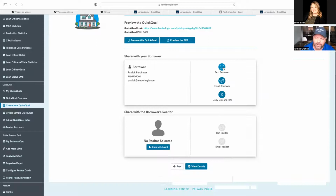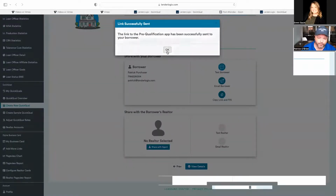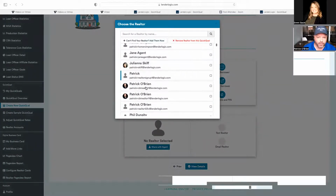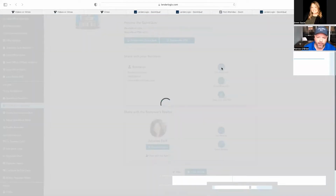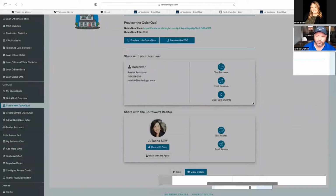And then when I'm done with it, I just have to decide, who am I sending this to? So I'm going to hit this button here that says text borrower. And what it's doing is it's sending a text message to the borrower with their pre-qualification. I can also share it with an agent if I like. So I can hit this share agent button, and it's going to select Juliana here. It's also going to share the pre-qual with the agents, ask me if I have permission from the borrower to do that. So I'm going to say yes, that I do. Did I hit this text borrower? Yeah, I did.